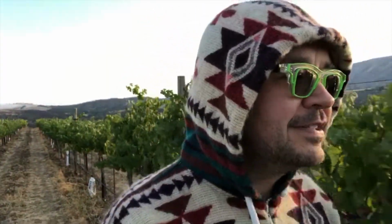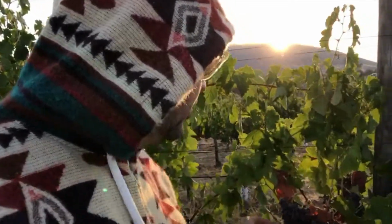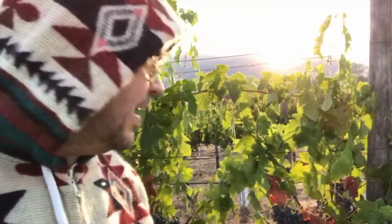I am hood up because it's actually probably about 54, 55 degrees right now. And my fingertips are super cold just from grabbing berries, which is a nice thing. It's great to have these cool mornings here.